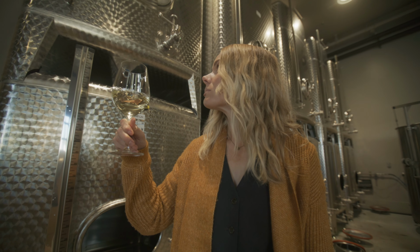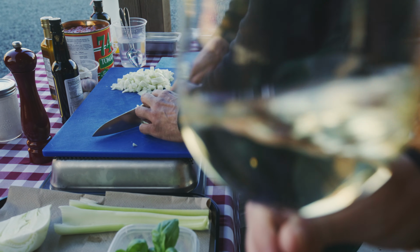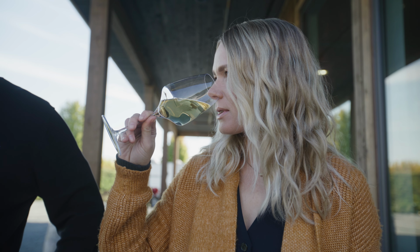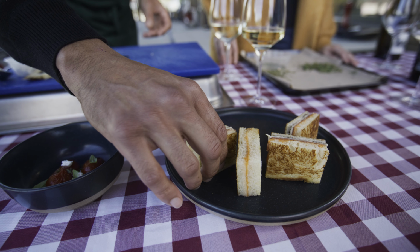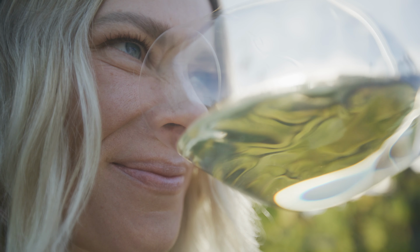This dish was really fun to pair with. I think that food and wine pairing can sometimes seem intimidating. This was a great example of it doesn't have to be that way. It can be playful, it can be simple, and often those are the pairings that are the most exciting.